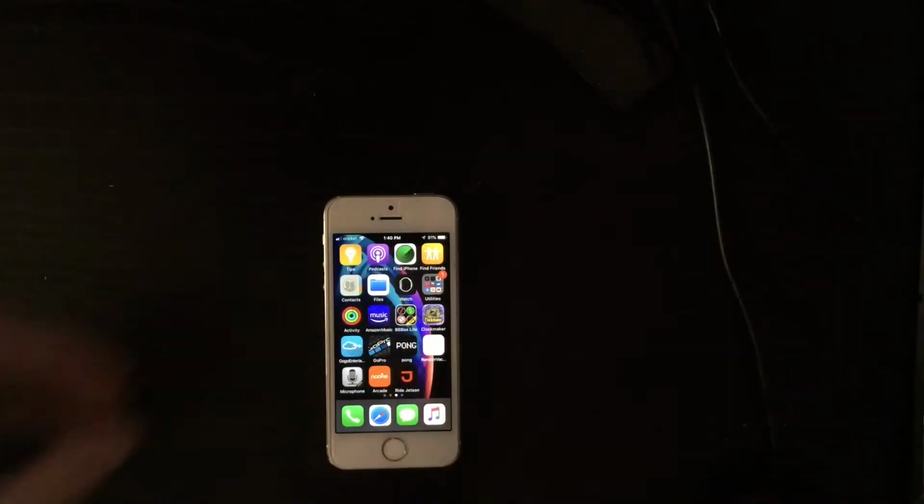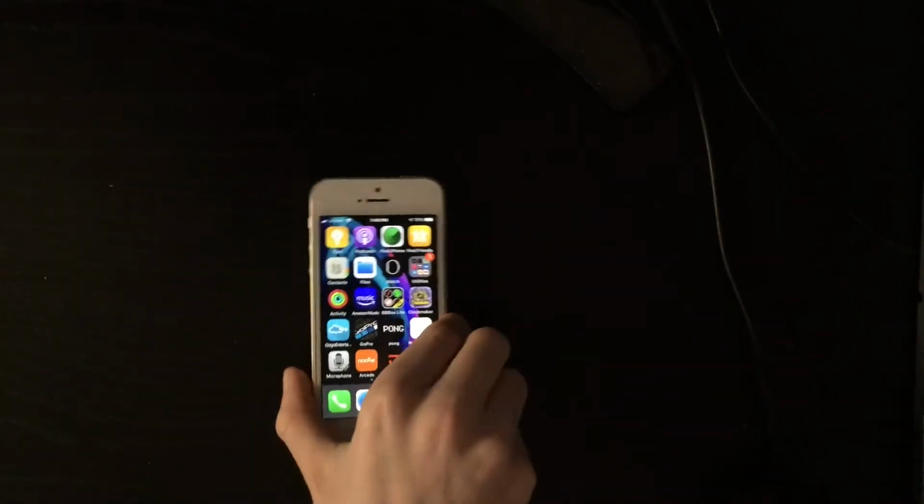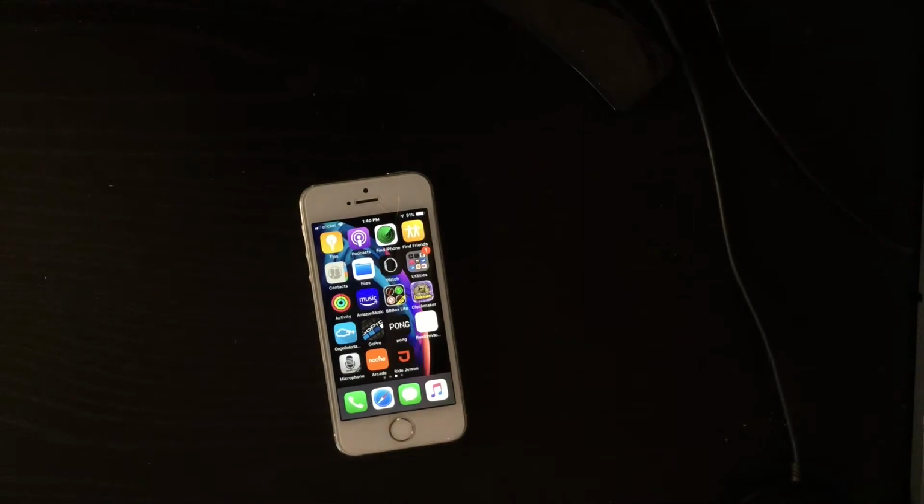Now this is iPhone 5S. So, here, let me actually take the case off. Now, it actually is a pretty nice looking phone, and this is actually the first phone with a Touch ID sensor. So that is a pretty cool feature.